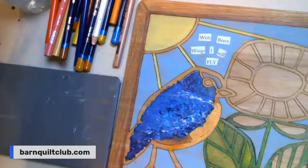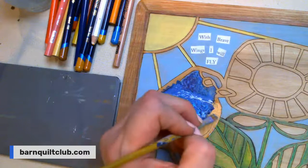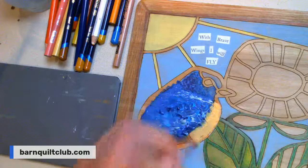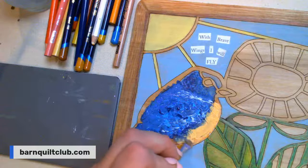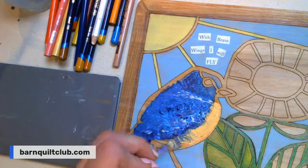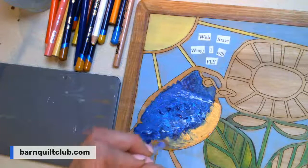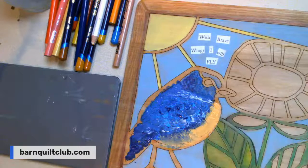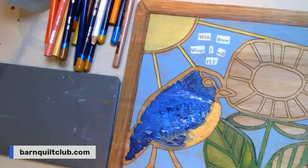I'm going to clean this brush a little bit. I'm going to go ahead and bring in some of this Naples yellow again. And don't feel pressured that you have to do an acrylic paint with a brush on this. You can, because up here you're going to see me probably do gel pens, okay? So what's happening here is we're just using different things. That's all.